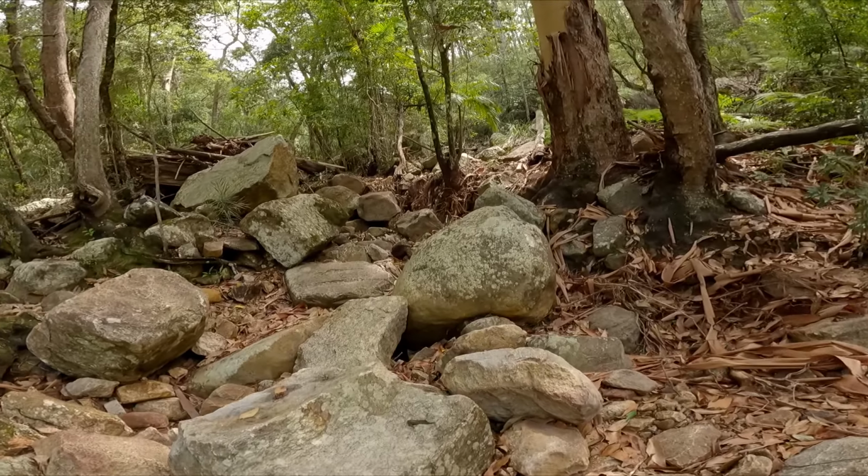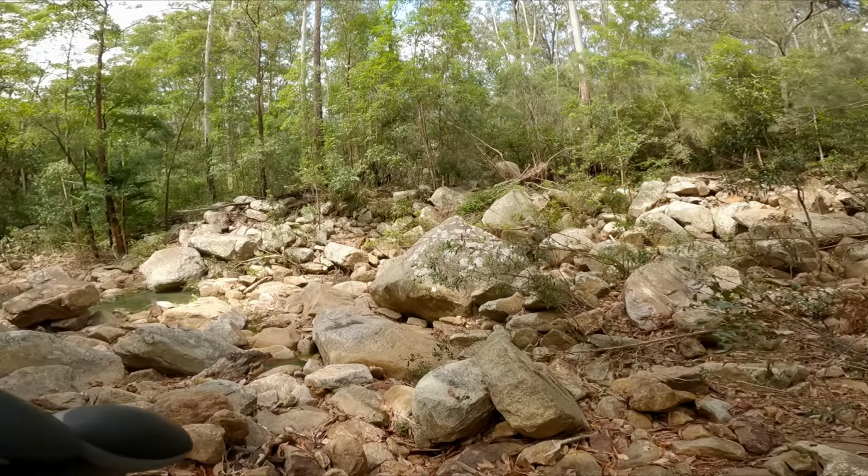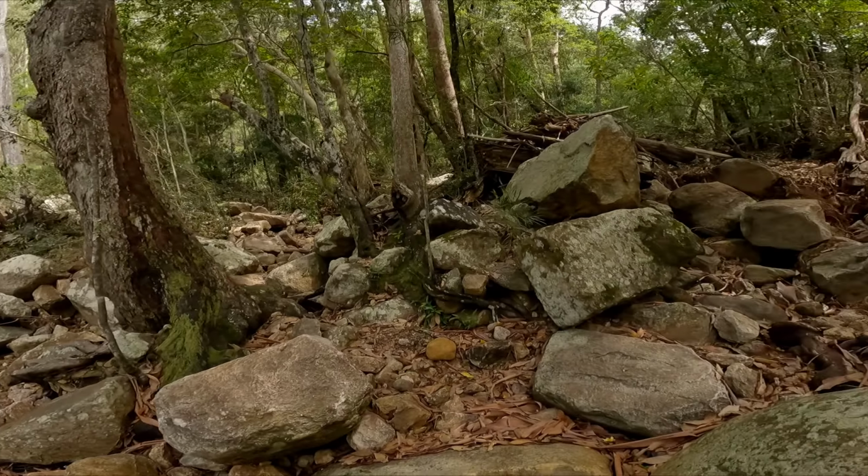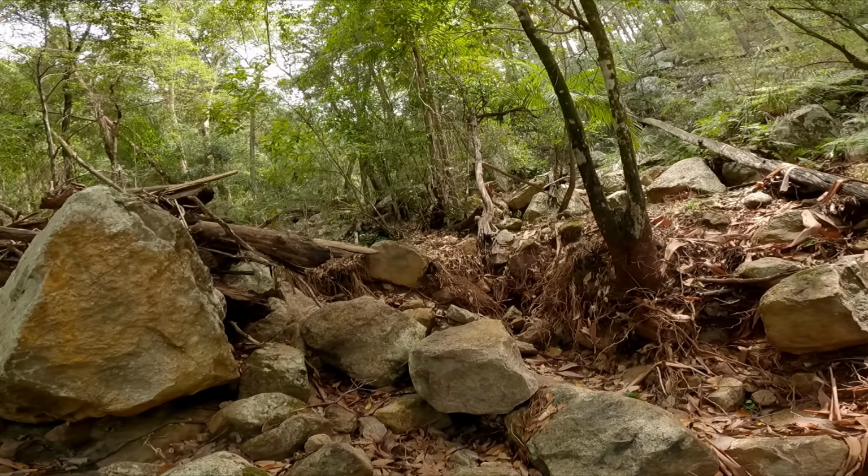After leaving the brisk pace of the fire trail, the terrain does slow you down quite a bit here in the creek. That, and I still was unsure exactly where I was going, but as long as you stick to the creek, you'll get there.